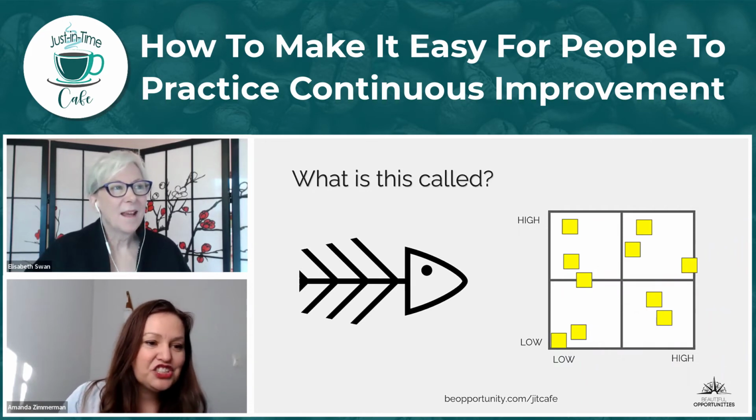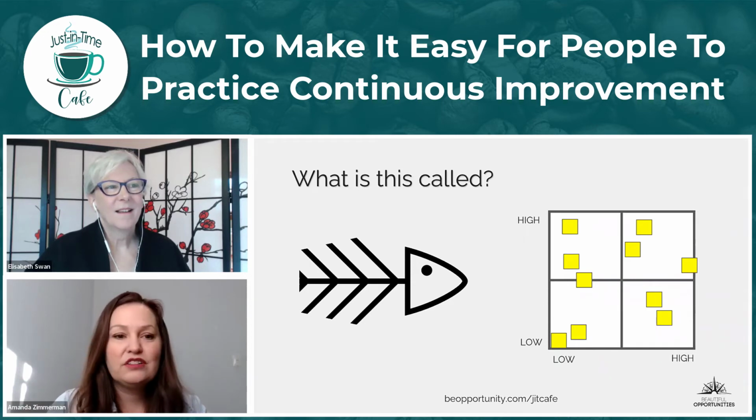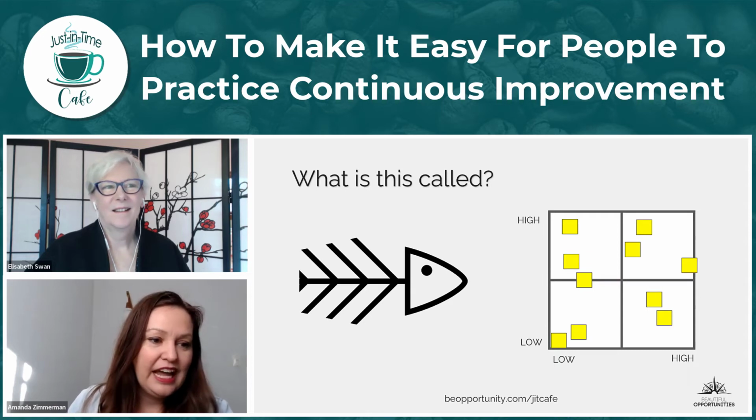Now, one of the things that shocked me about this one when I got into my MBA class was that it was called a 2x2. And there were books about the 2x2. And I realized after starting this lesson that I thought I knew nothing about, that I'd been using 2x2s for years.